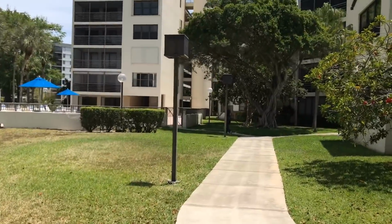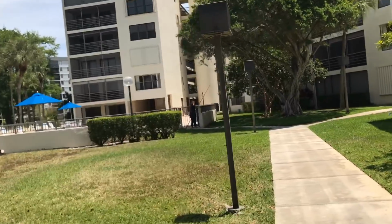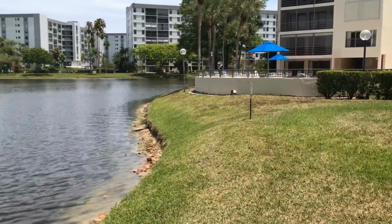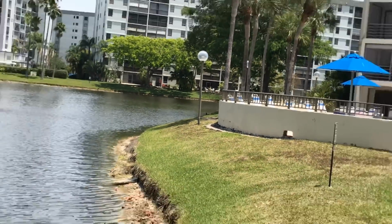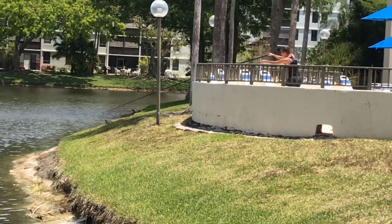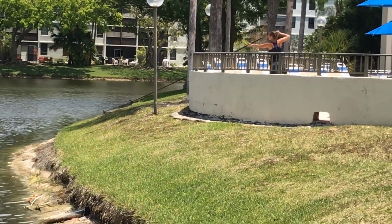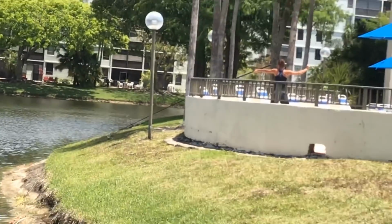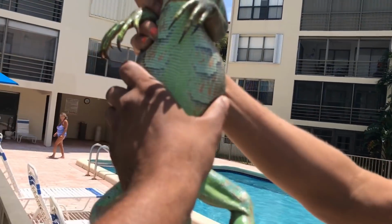So guys, Jessica is going by the pool area and I think she's gonna try to catch the iguanas from that side so they don't see her. And just wanna show you real quick, I see the iguanas just kind of chilling out in that shaded area. So right here, Jessica is sneaking up on this iguana. Oh, I think she's got him. I think she's got the iguana.